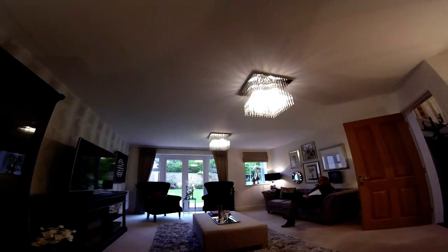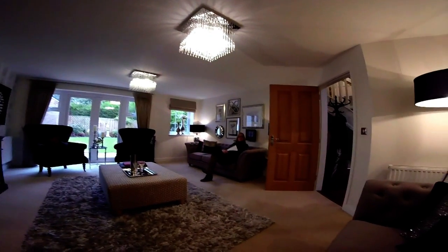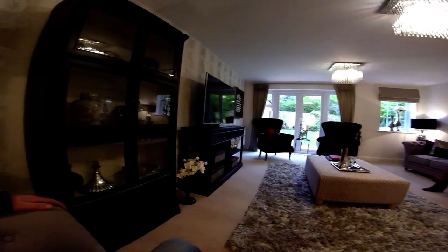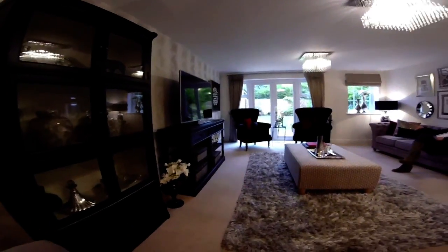Lovely matching chandelier. I think this lounge is absolutely beautiful. Yeah, I love it. We don't really get time to just sit down and enjoy it, taking in the ambience. It's really nice. Beautifully decorated. The chairs are just scrumptious. I love them. They're like two thrones, aren't they?